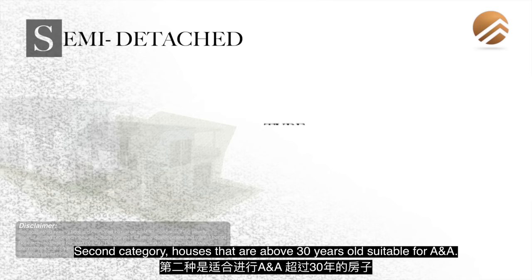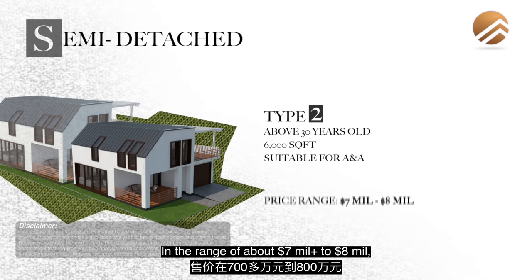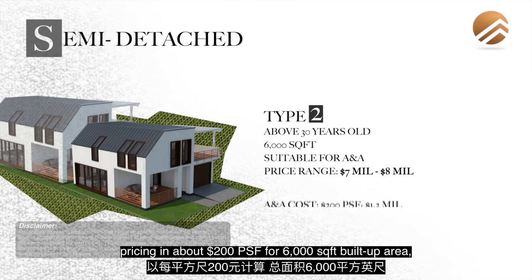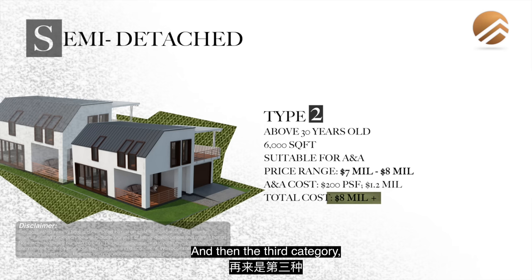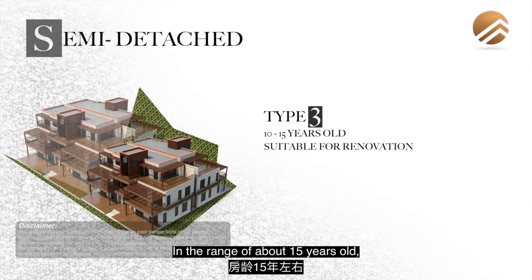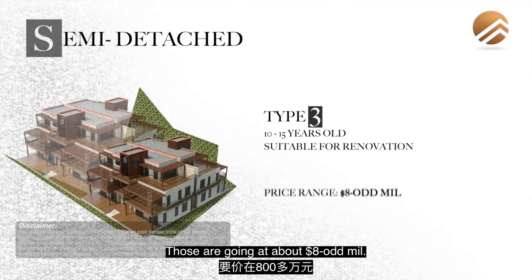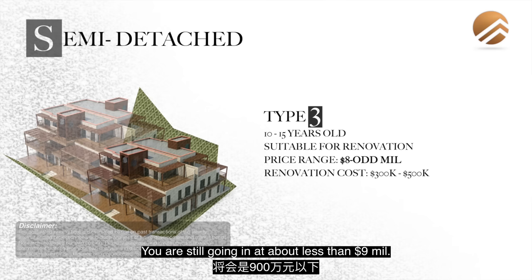Second category, houses that are above 30 years old suitable for A&A, in the range of about $7 plus to $8 million. Pricing in about $200 per square feet for 6,000 square feet built-up area, that would then bring you to maybe about $8 million. And then the third category, the ones suitable for renovated condition, about 15 years old, renovated, ready to move in, those are going at about $8 million. So you price in maybe about $300,000 to $500,000, you are still going in at less than $9 million.